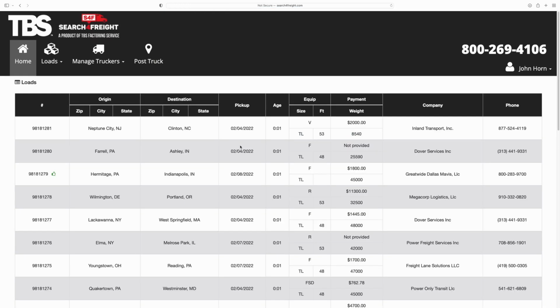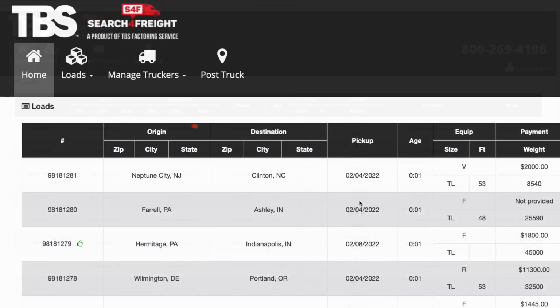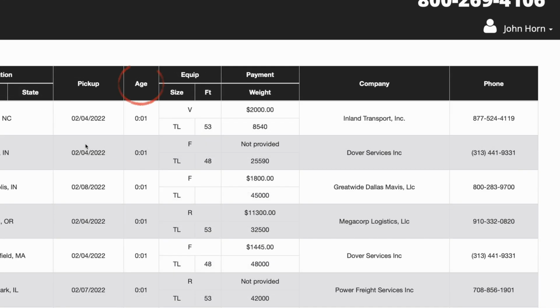On the Search for Freight homepage, you will see a list of available loads broken down by origin city, destination, pickup date, age, meaning how long the listing has been active, payment and weight information, and the company who has the load and its contact information.